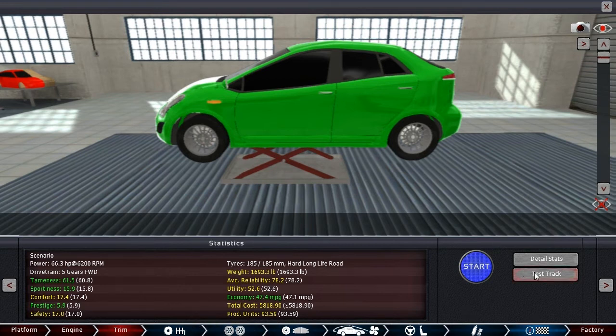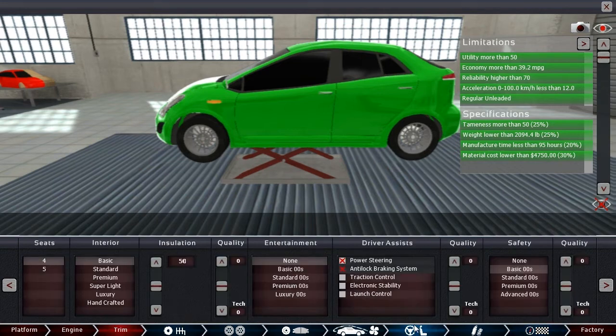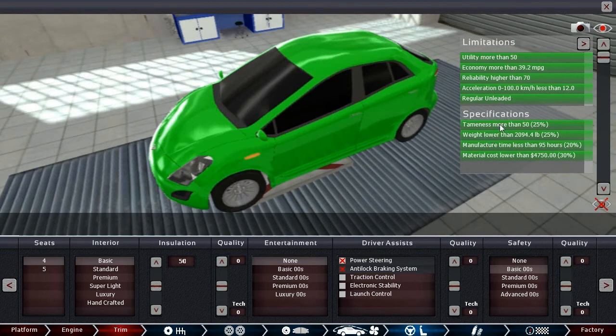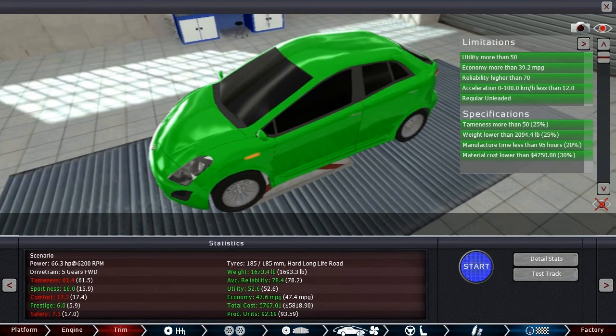Alright, so let's go back to looking at the goals. Everything's even besides material cost. So making it cheaper is the best way to get more points. So you remember earlier how I said this is a challenge that you're building to a specific list of specifications. So even though if I was building a car I would want it to be safe, for this challenge we don't necessarily need that. So let's go with no safety and see if that helps our score. It does indeed. We lose a little tameness, but we gained weight, manufacture time, and material cost. So now we're getting dangerously close, 1169 to 1200. We'll continue making it better.